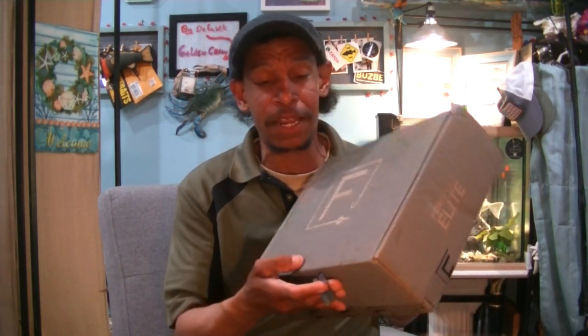The reason I know, not having opened this yet, that I didn't get what we were supposed to get is one of the main items was a tackle bag by Plano, or a tackle box, storage sack. But I don't think that's fitting in here, because it was a substantial tackle bag, similar to the bags that I carry, if you've been on the channel.